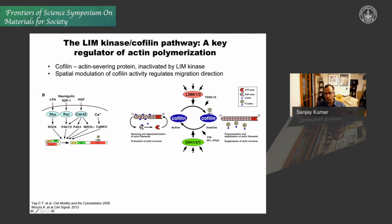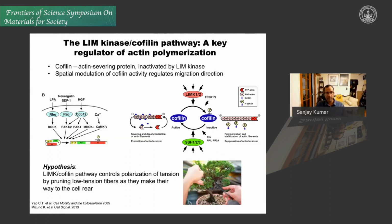So given that cofilin is very important in remodeling actin filaments, it occurred to us that maybe this pathway might be important in enforcing mechanical polarity. An analogy that might help guide how we think about this has to do with pruning of various actomyosin cables in order to ensure strong ones at the rear of the cell, sort of like trimming of this bonsai tree shown here. The basic idea is that as you remove some of the low tension branches, in this case the smaller branches, overall the effect is to increase the strength of other branches. And so without getting into much of the background, we hypothesized that one thing that cofilin was doing at the front of the cell was essentially deselecting low tension fibers, such that by the time these stress fibers make their way to the rear of the cell, they bear very high tension.